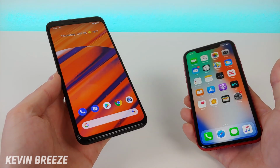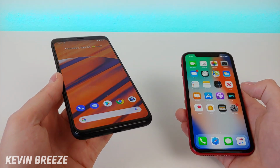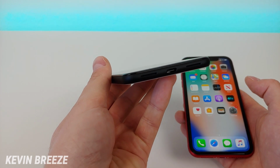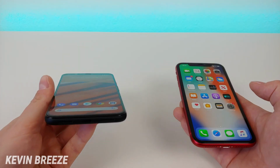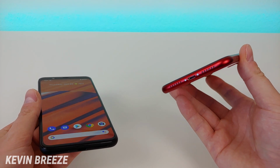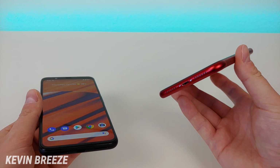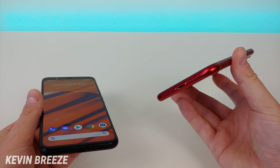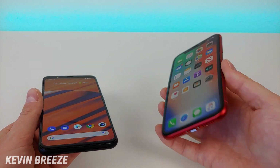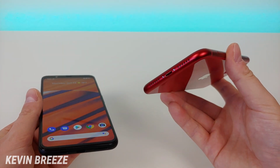So the first thing that makes the Google Pixel 4 better than the iPhone 11 is that on the Pixel 4, we get USB-C on the bottom of the phone for charging and data transfer. Now it's pretty ridiculous that with the iPhone 11, we still have Lightning as the port on the bottom. You'd think at this point in time, we'd finally have USB-C on the iPhone, especially since the iPad Pros now have USB-C.